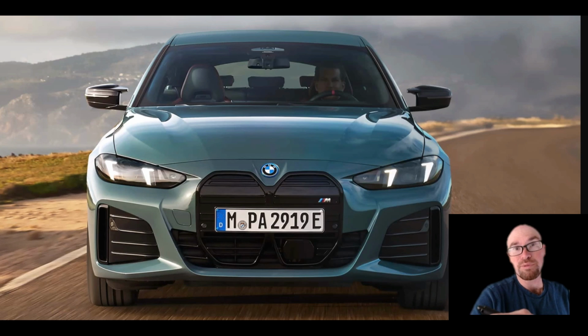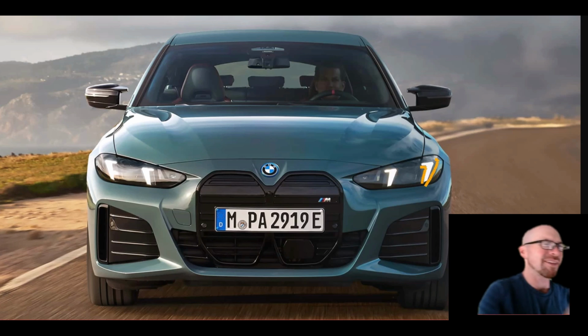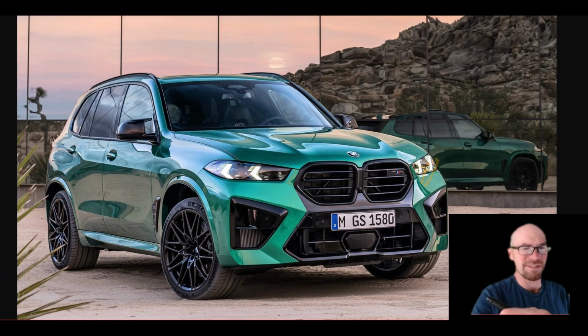They're going to improve the route planning, the charging and the navigation. So supposedly that's going to be better, supposedly. Up front, there's some new lights and a new grille, or at least a new grille design. The lights get a new BMW signature. They've been playing around with all these different shapes for the daytime running lights. On the X5 here, it's more of an arrow.